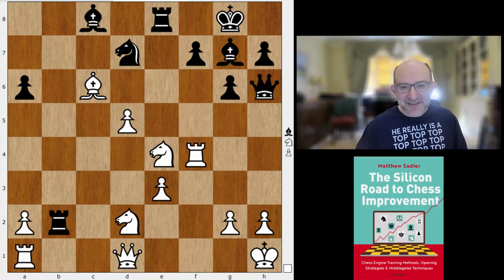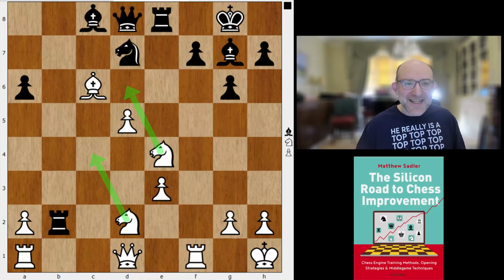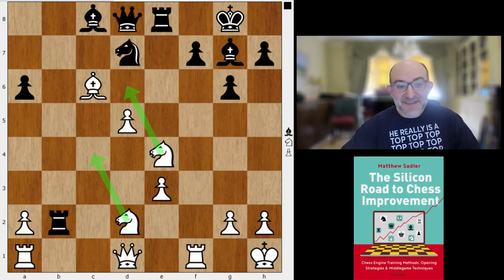I don't analyze lines like this, certainly not during a game, until I've exhausted all other possibilities. Moves like this that end up putting my pieces on rather odd, somewhat poor squares, I'm only going to start really spending time analysing these if I feel there's nothing else. And I didn't feel that I was at that point yet.